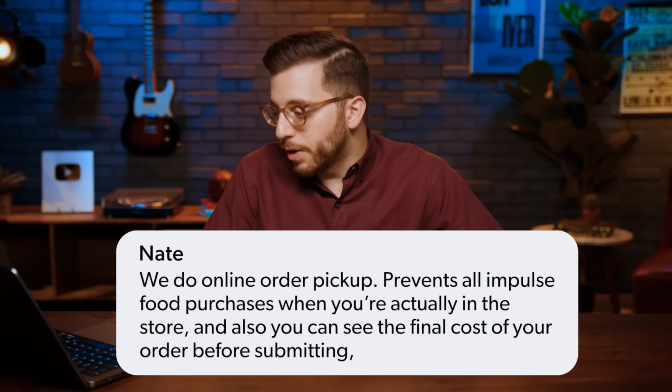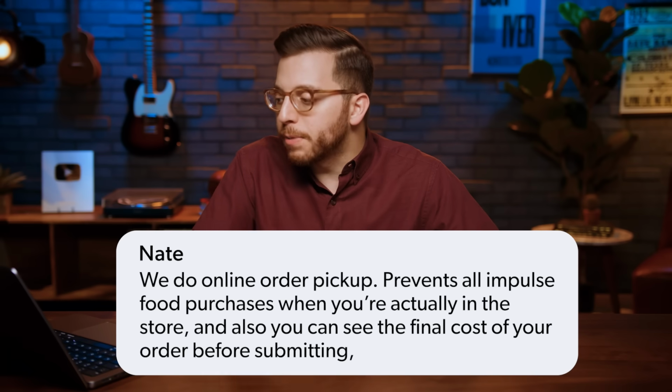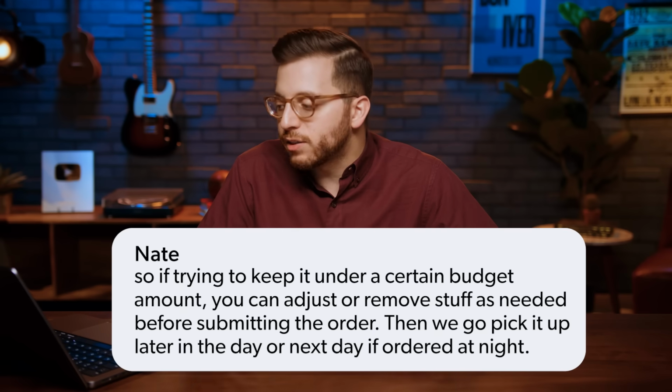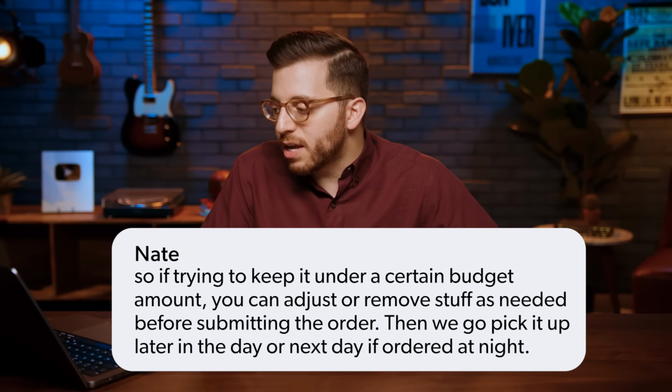We do online order pickup, prevents all impulse food purchases when you're actually in the store, and also you can see the final cost of your order before submitting, so if trying to keep it under a certain budget amount, you can adjust or remove stuff as needed before submitting the order. Then we go pick it up later in the day or next day if ordered at night.